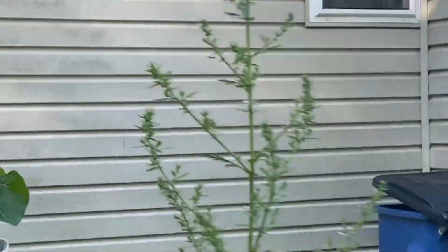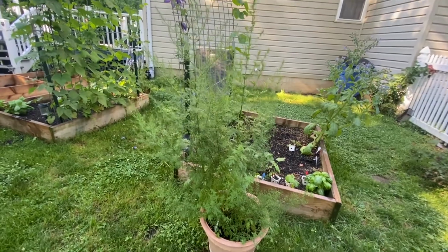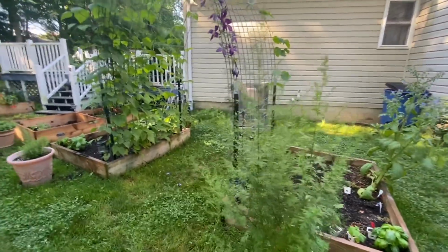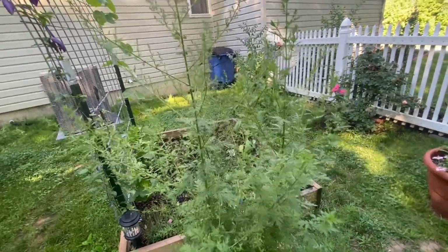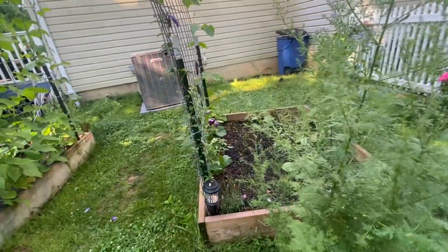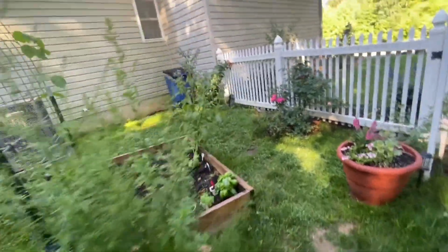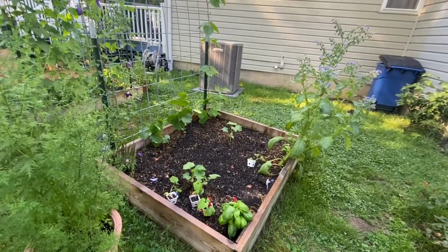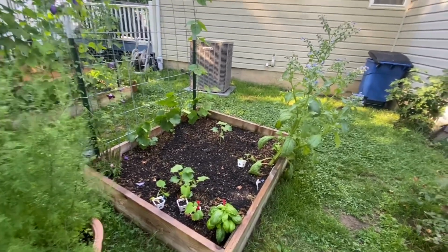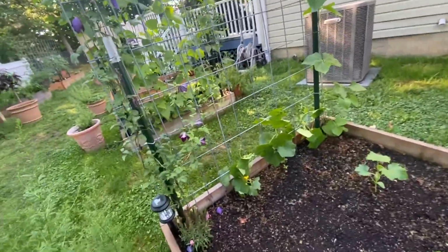All right, so here we have a huge container of Sweet Annie, which I love the smell of. I love to use it in flower arrangements, dry it, hang it in the kitchen. It's so nice. Over here, this was the garlic bed, which has been transformed into the cucumber bed. So we've got the 3 cucumbers I told you about.